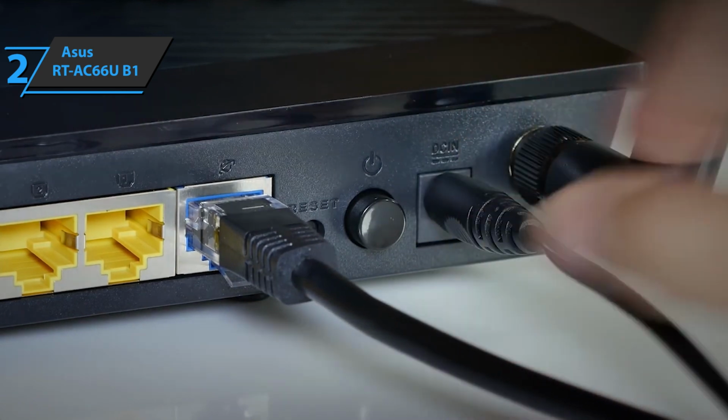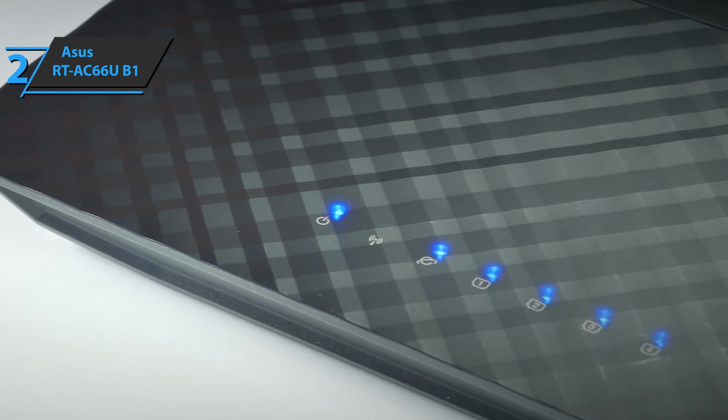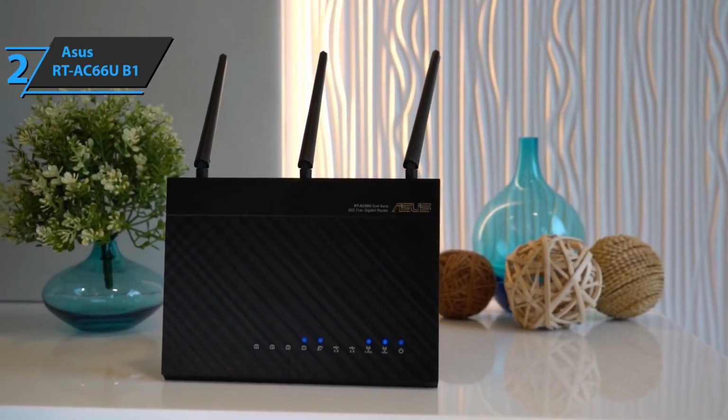In the 2.4 GHz band, this router has proven to be outstanding, and the firmware also allows us to adjust the channel width to 40 MHz, so we will always achieve the maximum possible performance. This is a quality product, and all we can do is recommend it.